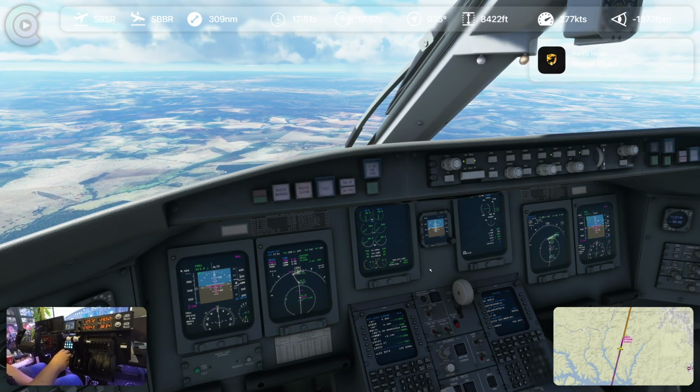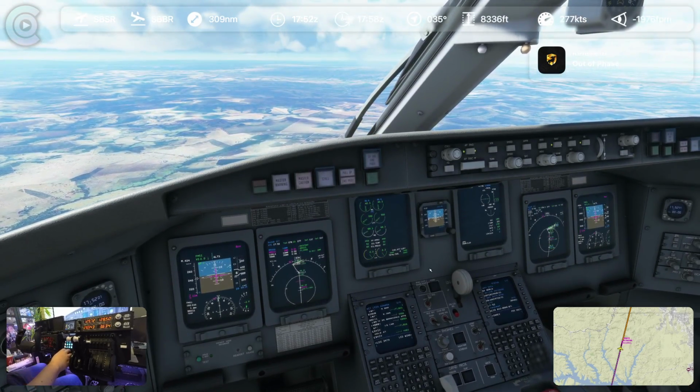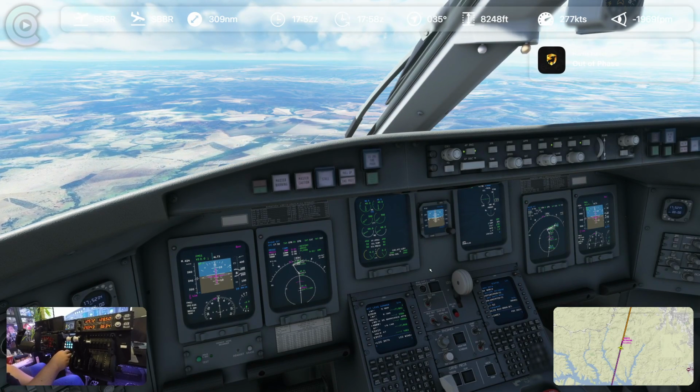Southwest 303, heading 230, and 9,000 feet. Yes, sir, we're at 9,000 feet, heading 230.